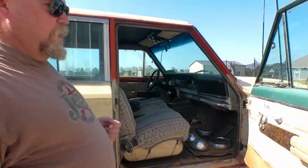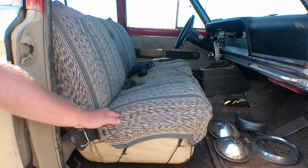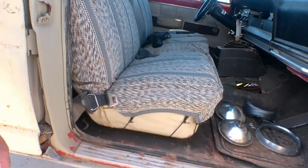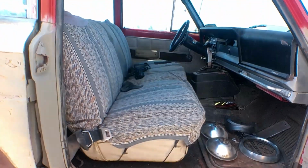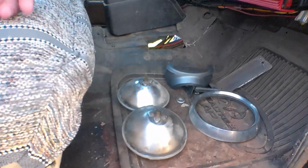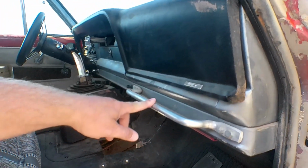We've got the luxurious interior of the big Jeep. This seat cover has surprisingly held up well. That's the seat cover I put on when we still had it. Got some extra pieces of foam for extra cushion because, you know, the seat springs always break down in these. We've got headlights, we've got trim, we've got an old ashtray. We've got this awesome little bit.